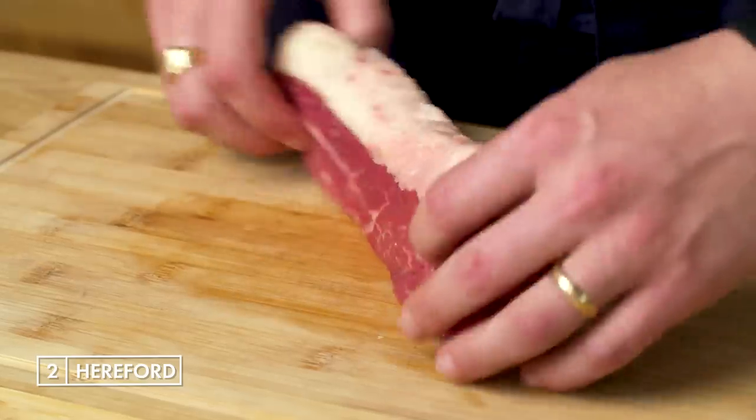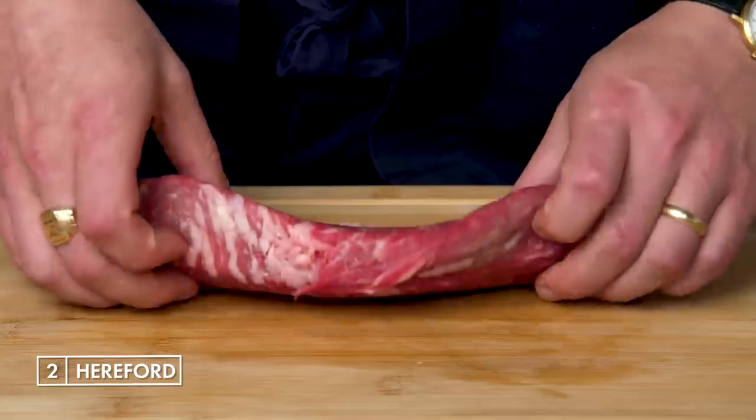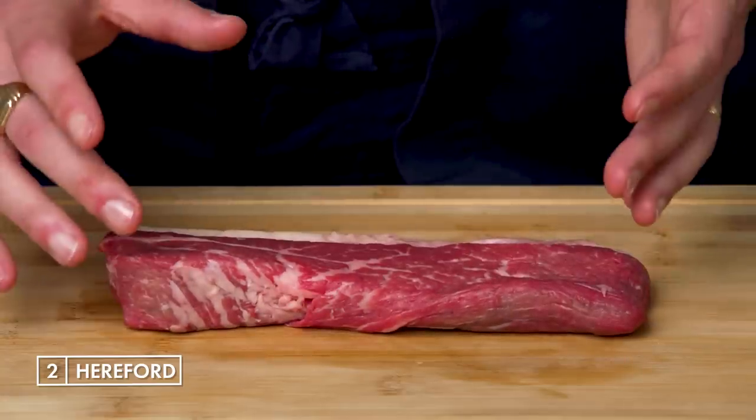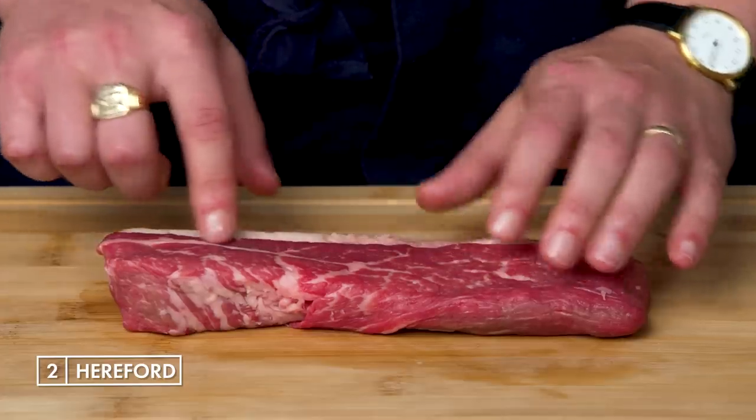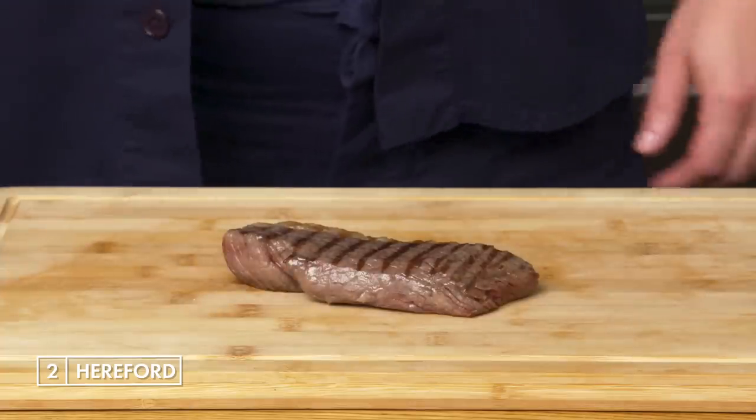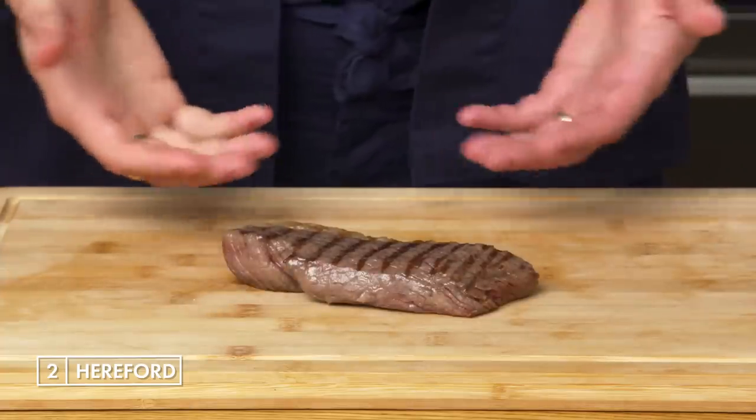This cut comes from a muscle group that controls the cow's knees, so it's going to have more pronounced flavor and probably a bit more chew. A couple of minutes in a hot grill pan should be all it needs. And let's put the cloche down. Voila! That right there is a tasty looking steak for one.